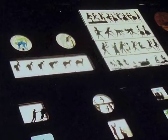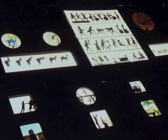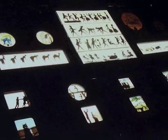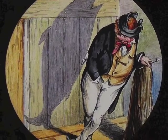To the right we have a chase painted onto glass. To the left, a silhouette transformation of an old lady into a camel, and above two silhouette slides of shadow caricatures of figures, a cat and a fish. Carpenter and Wesley, these are by the 1850 to 60 period.